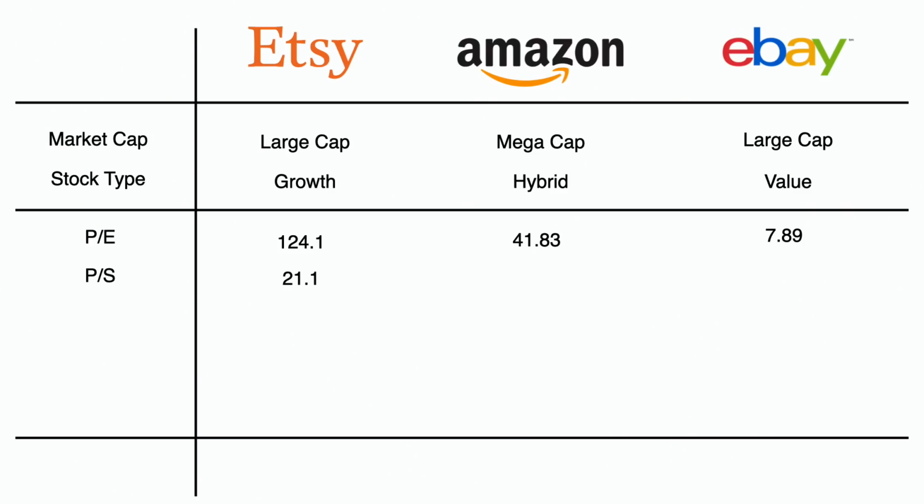Price of sales, on the other hand, doesn't feel all that bad at 21.1. But when compared to competitors Amazon at 4.37 and eBay at 4.12, you could arguably suggest that you may find better value by investing into their competitors. But again, let's think about the growth in revenues for a second, because when we're investing into a growth stock, obviously that figure is an extremely important one to consider.